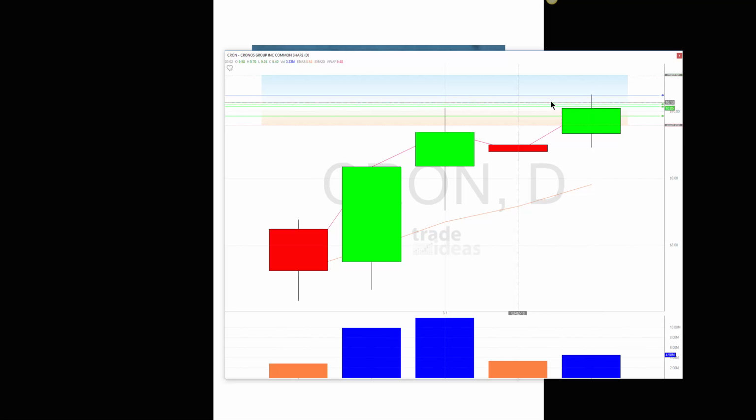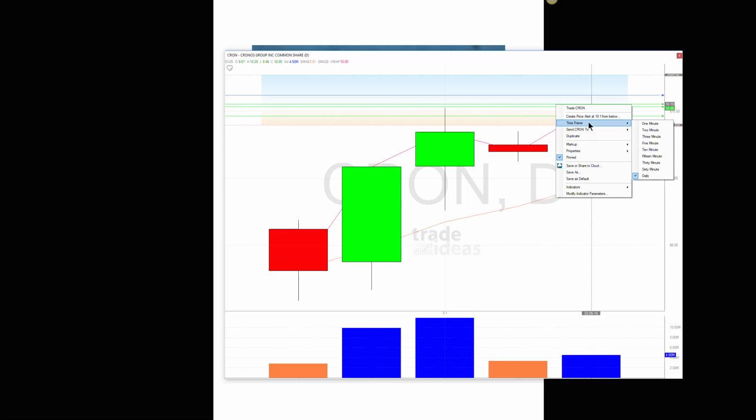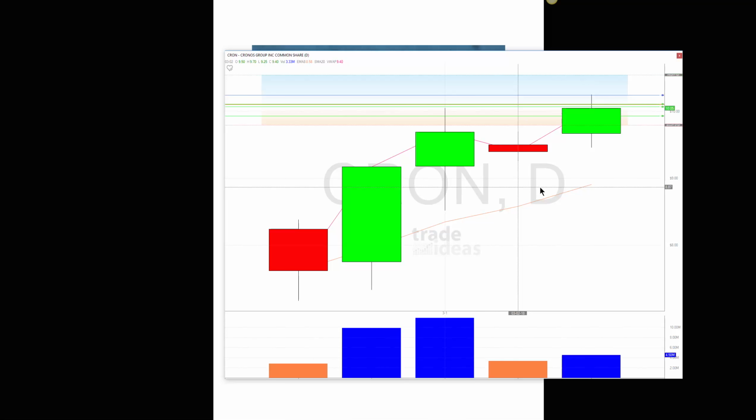So I decided to take it when it broke over 10, and I'm in this one at 10.11. I'm toying with the idea of swinging it as long as it holds 10. If it doesn't hold 10, then I'll probably get out of it. I can always get back in tomorrow and see if it really wants to break through 10. And that's about it.